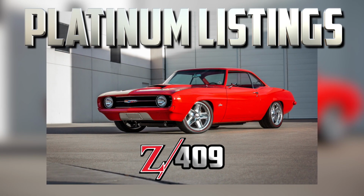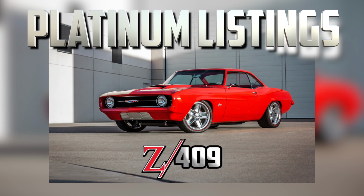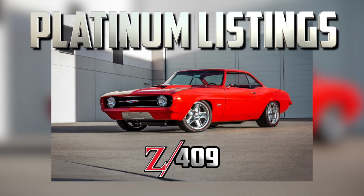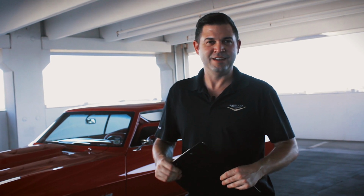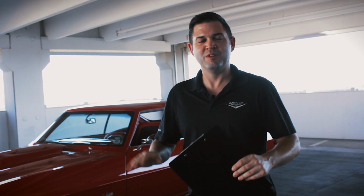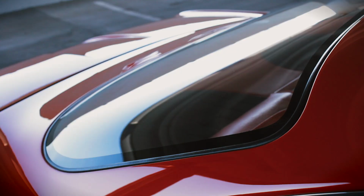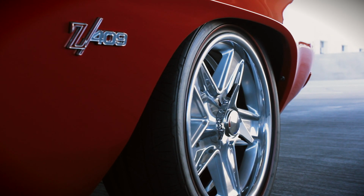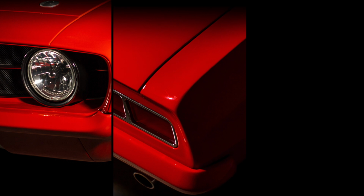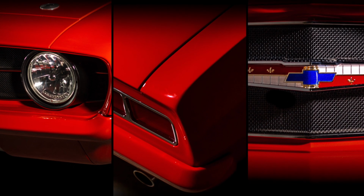It's very special, unique, high-end classic cars. This is the first car we're doing, the 69 Camaro Custom. It's called the 69 Z409. It's a total one-of-a-kind build. And we're doing this video to show you all the custom aspects of the car and special details on it. I do these videos to show condition. This car is in perfect show condition, about the nicest car I've ever had in my shop. So let's go around and check it out.